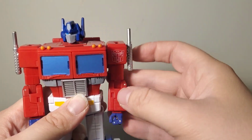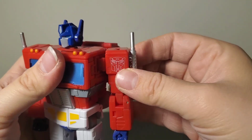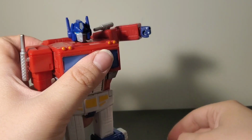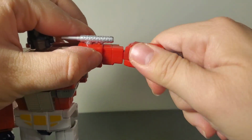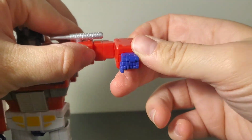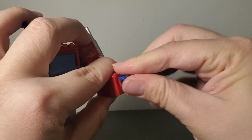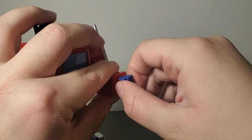He's got a good range of motion there. He also does have a butterfly joint, primarily for transformation. It does lock in there, but it can lead to some winding up of the punch poses. He does also have an upper bicep swivel, as well as an elbow bend, which goes 90 degrees, as well as a wrist swivel, which honestly, if it was not included on this figure, I'd have probably had a fit.